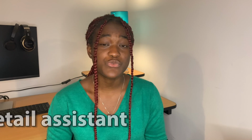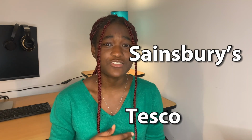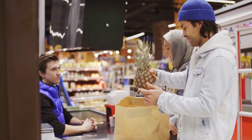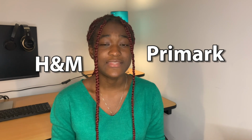Number 5 is a retail assistant. As a retail assistant, you can work in supermarkets like Sainsbury's, Asda, Tesco's, just to name a few, as a cashier behind the tills, or you can work helping people by using self-service, or you can stack shelves, or you can also work in other high street shops like Primark, H&M, Next, etc. I've worked in Sainsbury's as a shelf stacker, and I would say this was literally my worst experience working in the UK. It was horrible.